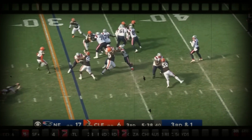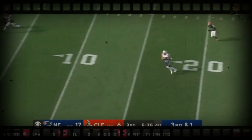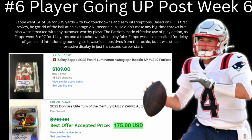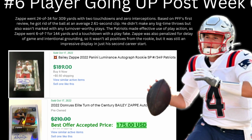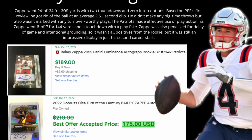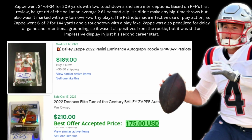The Patriots made effective use of play action thanks to Rhamondre Stevenson, as Zappe went 6 of 7 for 144 yards and a touchdown with a play fake. Zappe was also penalized for delay of game and intentional grounding, so it wasn't all positives from the rookie, but it was still an impressive display in just his second career start.